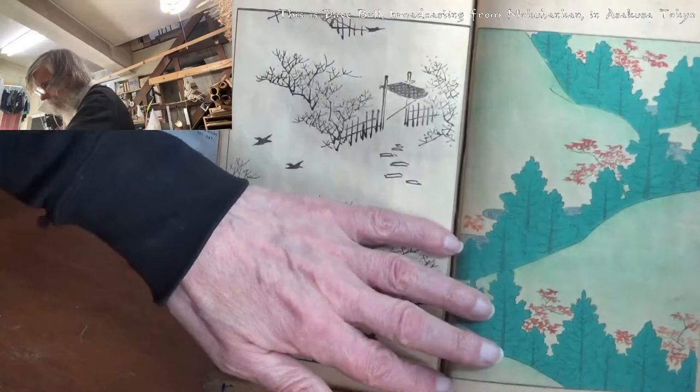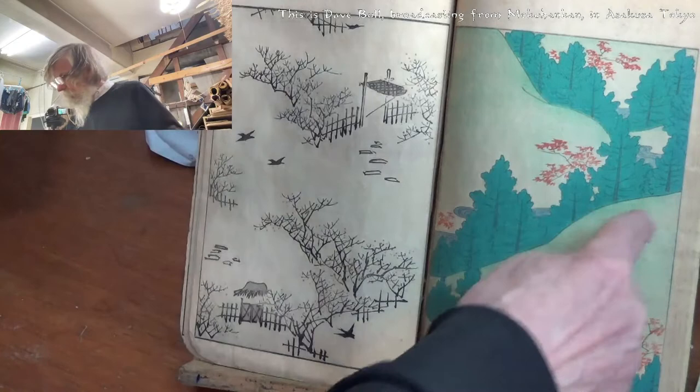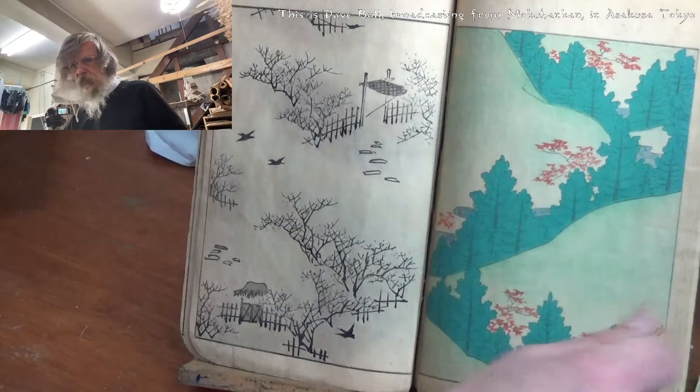But this is definitely more involved than the first book we saw. The first book really was quite simple, you know. And a freestyle gradations. Atenashi bokashi. The printer has just rubbed pigment in various places on almost a blank block.